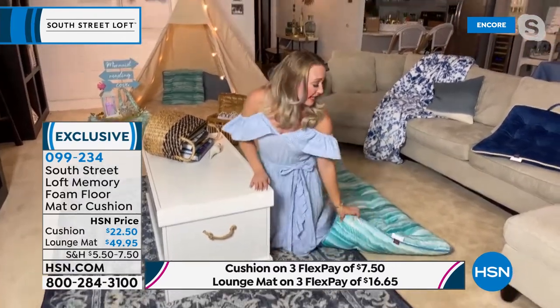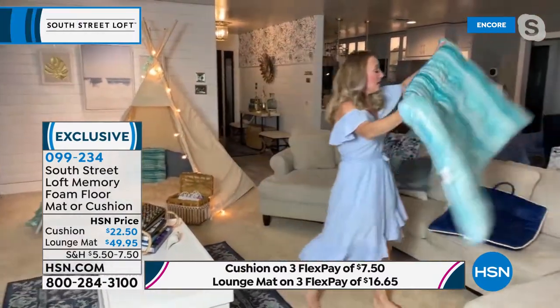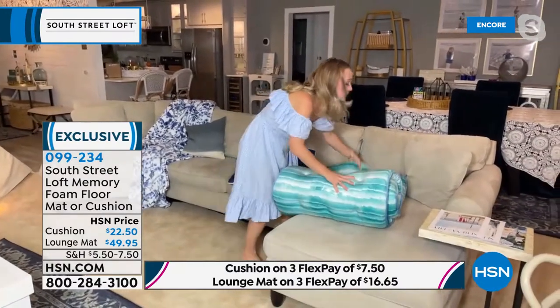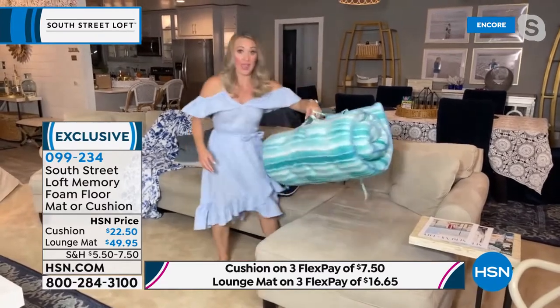So that's amazing. And I love that you can really just roll these up and take them with you as well, because there is that included handle and included straps with a little hook and loop. So you can just take it with you and go.